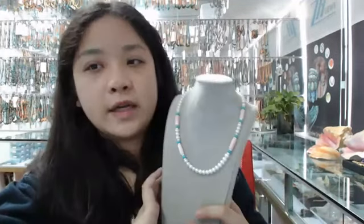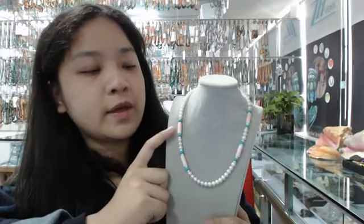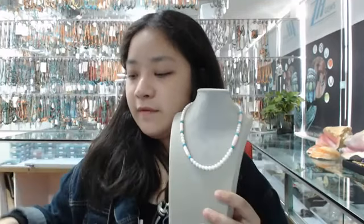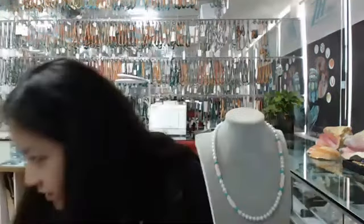Okay, please look at this beautiful pearl necklace. Here are the freshwater pearls with the pink color and high quality. And the turquoise is our major product. We have our own turquoise mine, and we have specialized in the production of turquoise and a few other jewelries for many years.